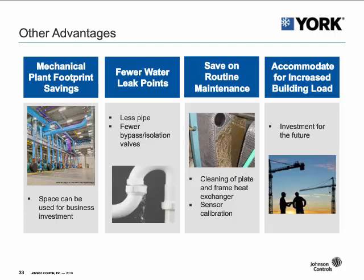Reduced floor space. It's going to save you on your footprint within your mechanical plant. So that's room for expansion for more chillers or just more workspace for the maintenance. Fewer water leak points. Because I don't have the plate and frame heat exchanger anymore, I don't have the piping associated to that waterside economizer. So it's less leak points, less chaos in your mechanical plant.